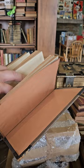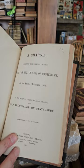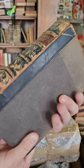The Word of God and the Ground of Faith, Part 2, Five Discourses by Archibald Campbell, 1864. A primary charge addressed to the clergy of his diocese, 1864 again. A charge intended for delivery to the clergy of the diocese of Canterbury, 1868. So it looks like just a compilation of his different charges to the church.